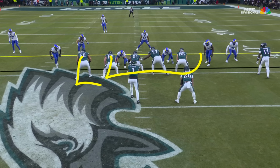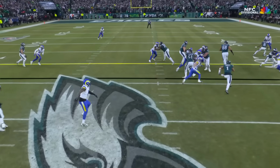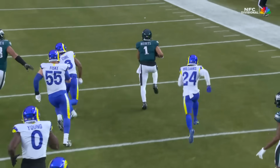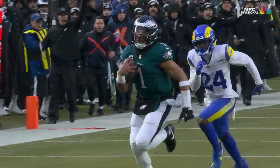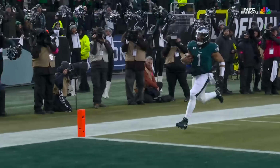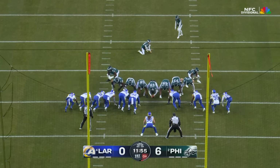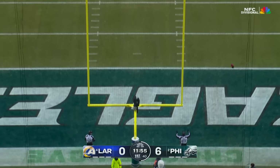This offensive line is as athletic as any you will see. And right now they run the counter play with Saquon going to the left, Jalen going to the right, two big offensive linemen. Do we need Saquon to run over the Rams? No, we do not. Jalen Hurts for 6. As Hurts takes it home. Jake Elliott. The kick is no good.